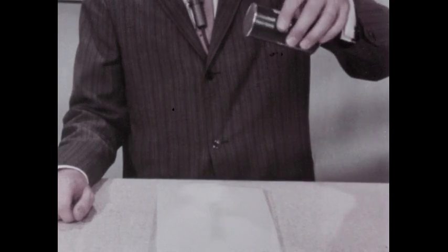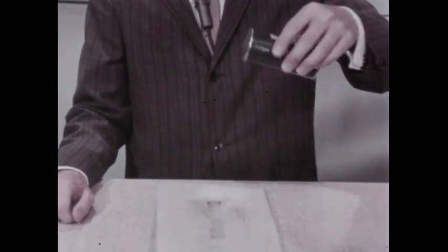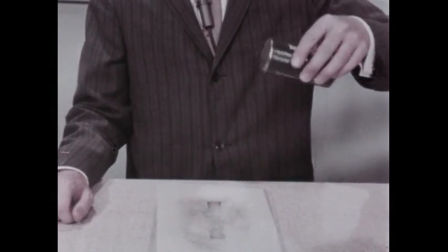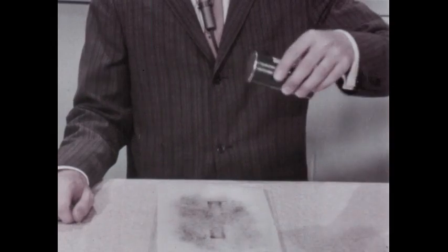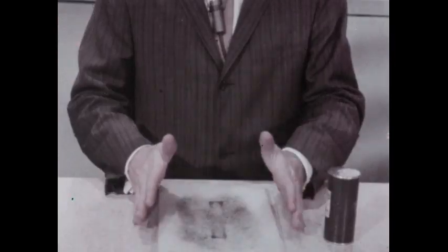To find out more about magnetic force, I'll lay some paper on top of this magnet. You'll see later why I'm using wax paper. When I sprinkle the iron filings onto the paper, the force of the magnet pulls the filings into a pattern. These lines, called lines of force, show the magnetic field around the magnet.